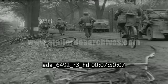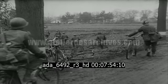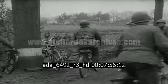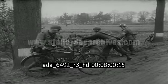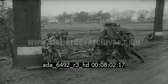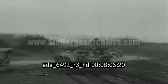Bicycles are used by elements of the 84th Infantry Division along roads opposite Duisburg. The two-wheelers are abandoned as they strike out across somewhat rugged Rhineland terrain. A combined Anglo-American drive further north is reducing the enemy's west bank bridgehead opposite Wesel, paving the way for new Rhine crossings north of the Ruhr.